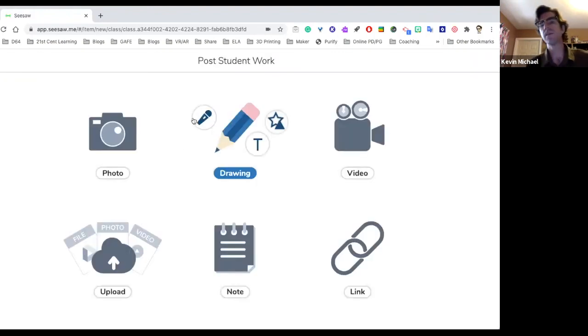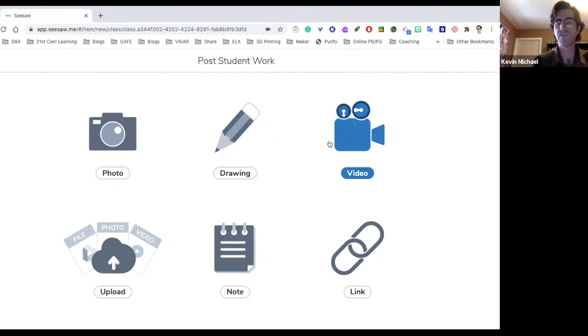You might be prompted to enable camera access for Seesaw or for the Chrome browser or whatever web browser you're using. So you will have to allow camera access. You'll also have to allow microphone access for video or audio recording the first time you try to do it through a web browser or through the app.